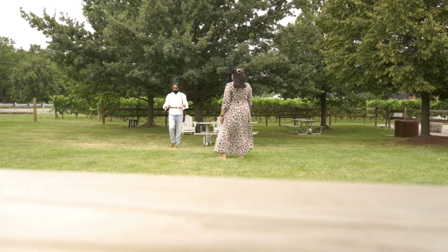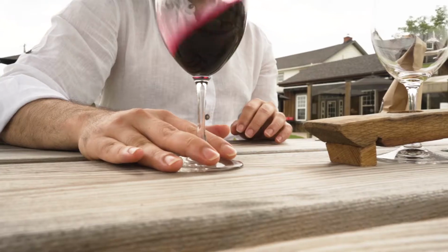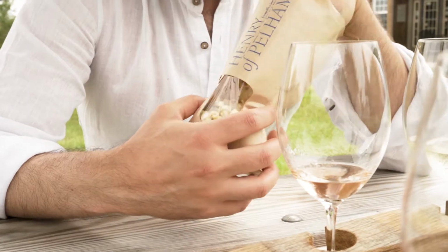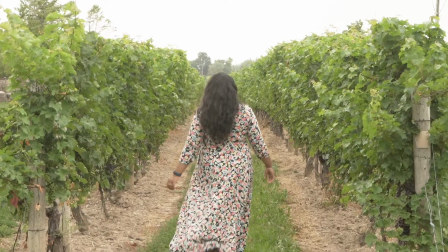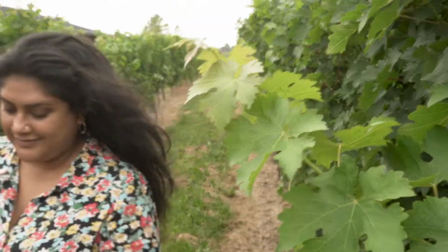Having selected a picnic table, we settled in a safe distance away to enjoy our wine and complimentary popcorn. Although we've been wine tasting a few times, I would consider Pranav and I to be beginners when it comes to tasting and talking about wine. We sipped, swished, and chatted a little bit, and then decided to explore some of the vineyard before heading to our next destination for lunch.